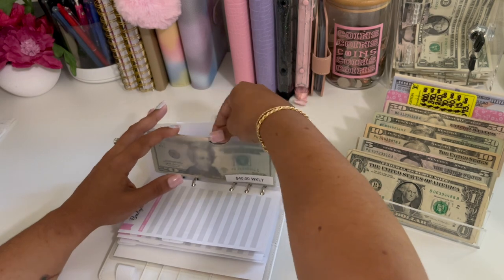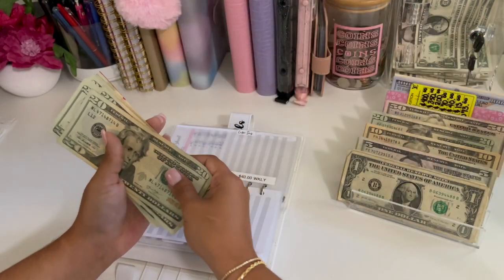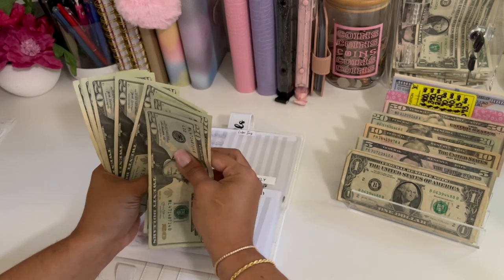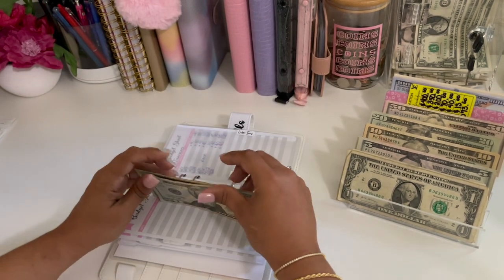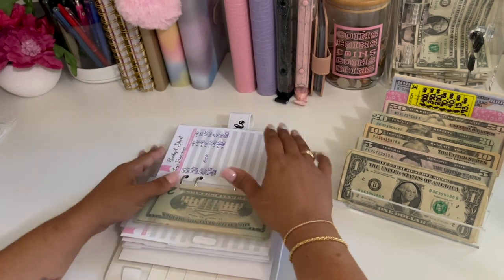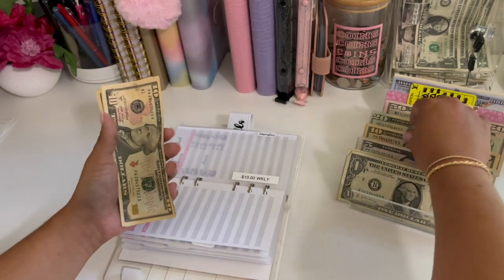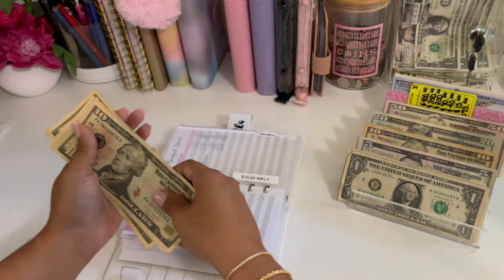Life insurance is going to be receiving 40, so 220s. So now in life insurance, we have 20, 40, 60, 80, 120, 140, 160. $160 in life insurance. Subscriptions is going to be receiving $10. So now we have 10, 20, 30, and 40.